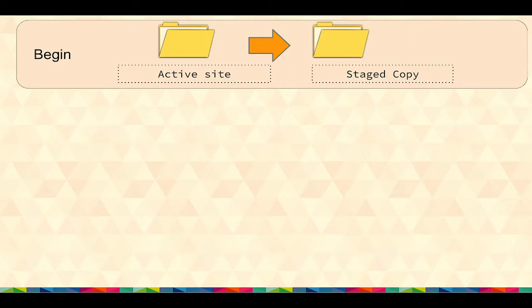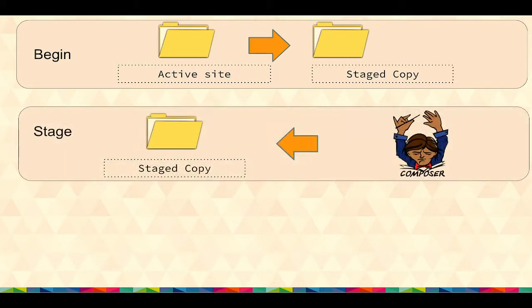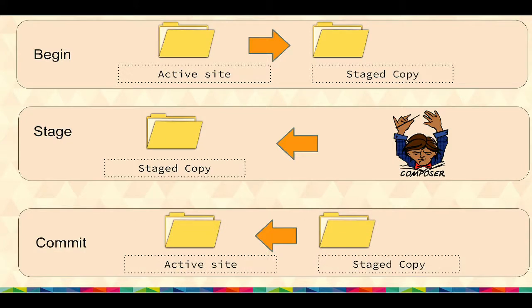So it has a phase called begin where it takes the active site and copies it over into a staged copy. Because it has no Drupal knowledge, Composer Stager itself wouldn't know to not move the site files, or my SQLite database that's in there. Then in the staged copy, it runs one or more Composer commands. And then on commit, it takes the staged copy and moves the files over.